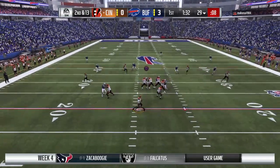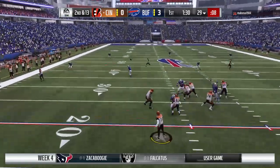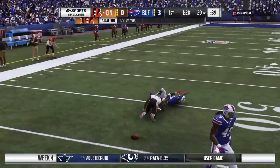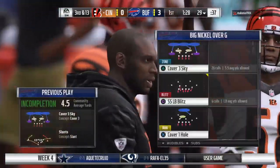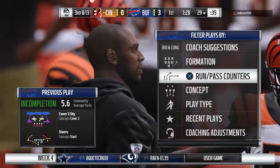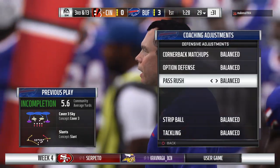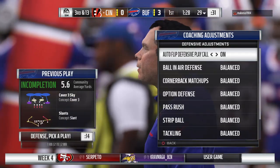It's second down. Dalton looking. And incomplete there. A nice hit. Jars the ball free and brings up third down. It is tough to complete pass against zone defenses. The windows that you see open, they shrink pretty rapidly.